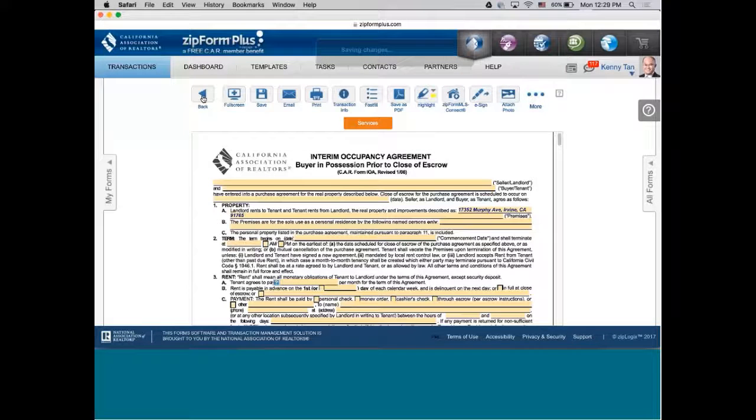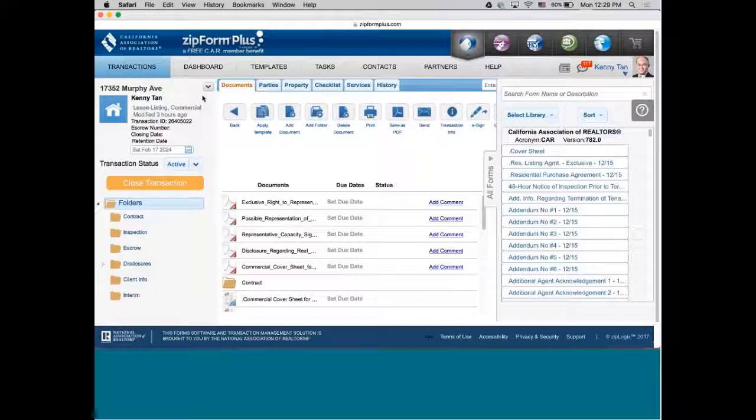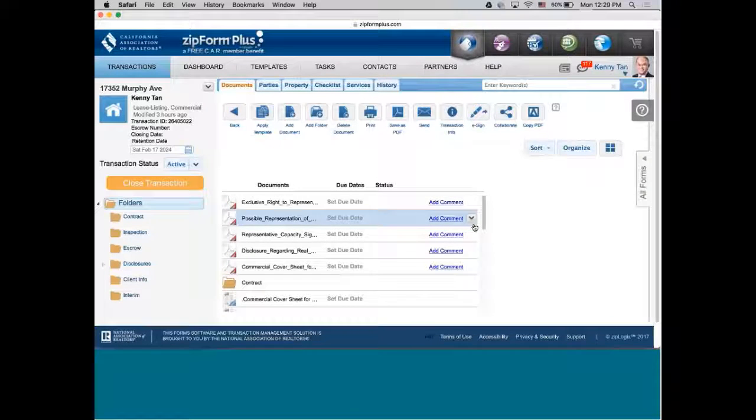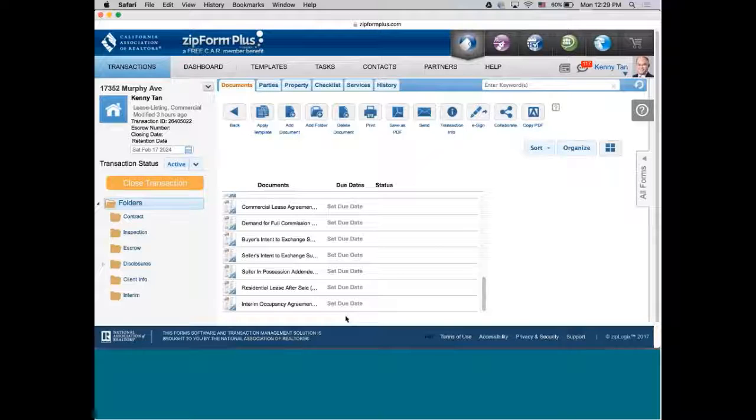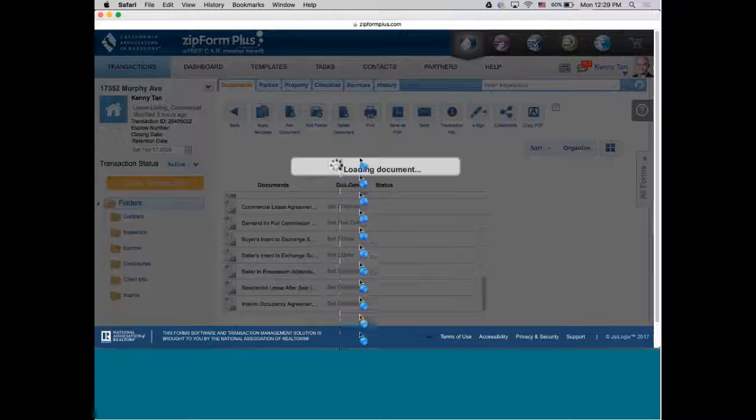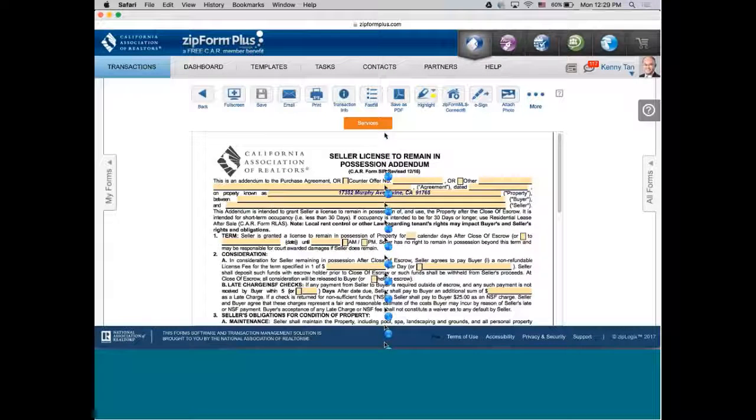Now we're going to look at another situation, a slightly different situation. This time is the seller who wants to hold over after close of escrow, right? Okay, let's look at that one. Let's look at this one, seller in possession, okay? Seller license to remain in possession addendum.